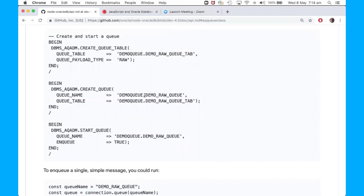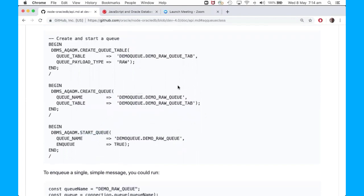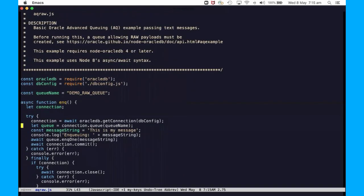We set up a few objects. This is where it's actually stored. This is the real queue name. This is the demo user that I'm using, the schema user. And we actually have to start the queue. So with those things done, then we can go back to the demo itself, the node code.